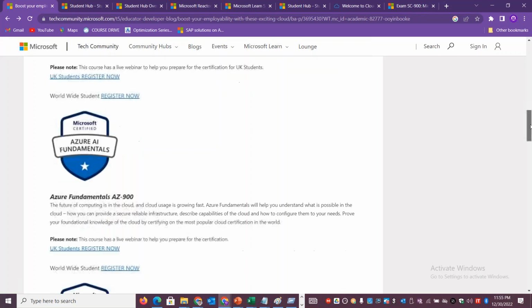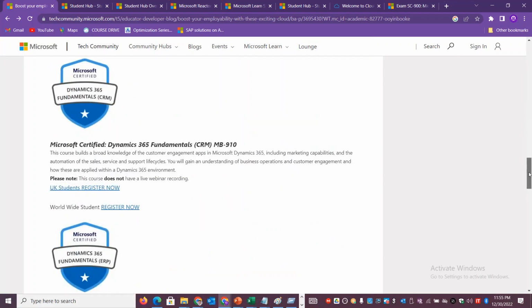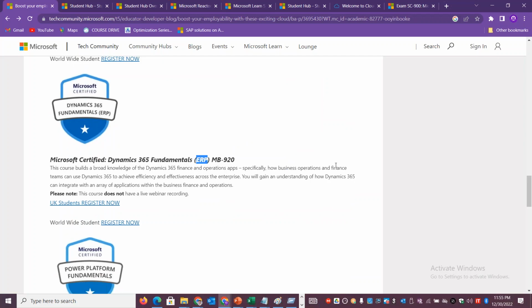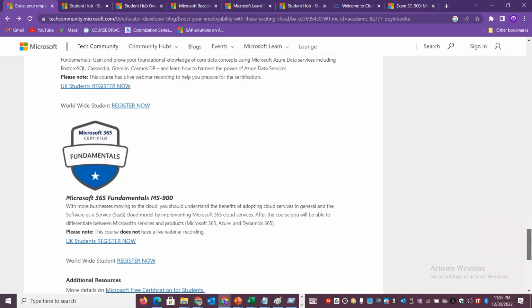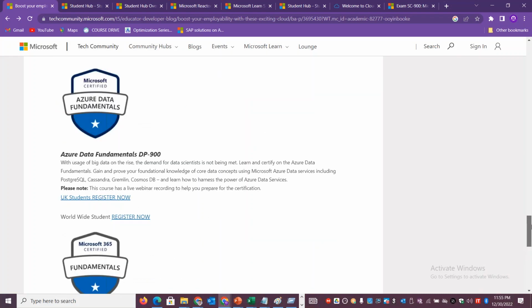Similarly, you have 7 other certifications: Azure Fundamentals, Security Fundamentals, Dynamics 365 CRM, where you will get to understand the marketing, sales, service and support lifecycle. You have the ERP, where you get to understand the business operations and finance related stuff. So there are a lot of interesting certifications: Power Platform, Azure Data, Microsoft 365. So you can go and complete the certification. I'll share the link.